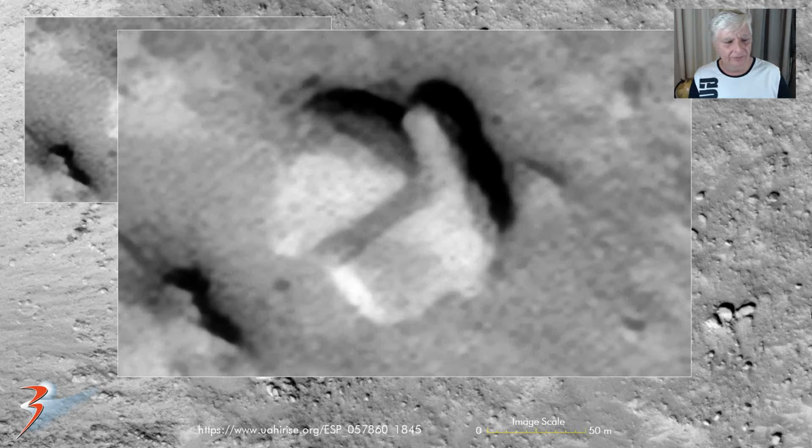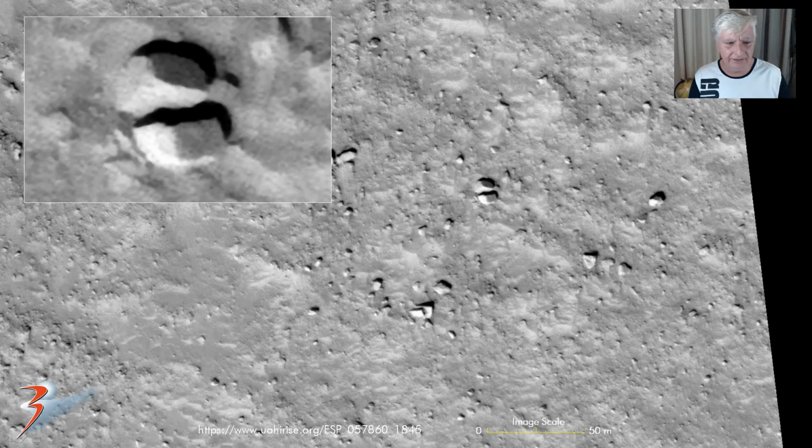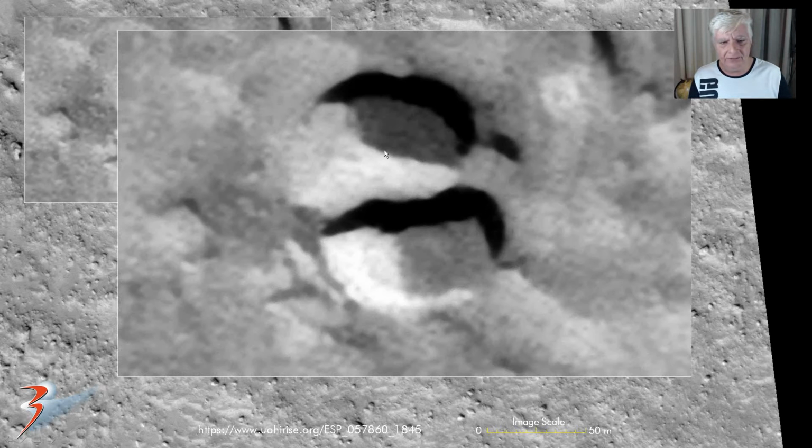More blocks next to one another over here, two pairs of blocks. These are also about 10 by 10 meters. There's that previous anomaly we just checked out. So these are pretty close to one another, all within about 200 to 300 meters of each other. We're checking out those two blocks. It looks as if these were mounted next to one another and they shifted apart.